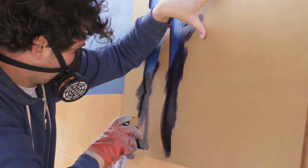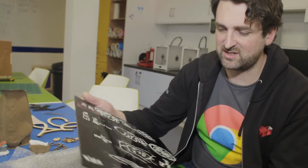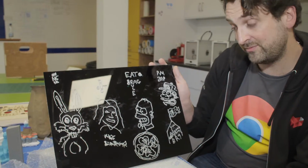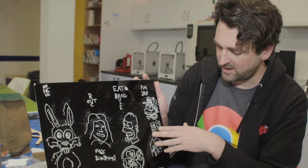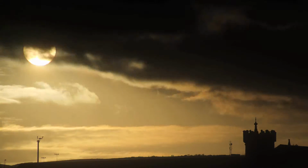I was walking around on Saturday, taking a look through some neighborhoods in Derry, and I came across some graffiti that a kid had painted or drawn. This is drawn with a Tipp-Ex pen, and I took a photograph of it, and I decided to etch it. So this is just etched into Perspex.